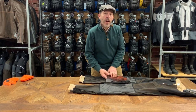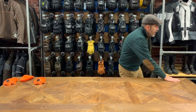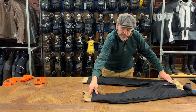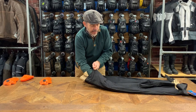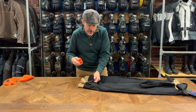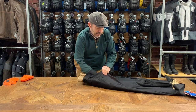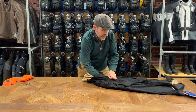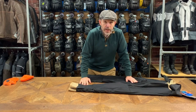I'm now going to show you the other style of chino. This has a traditional sleeve up here. It's a bit like the Rokker Tech jeans and the Revolutions. You fold the armor up and you put it into a pocket here. There's Velcro on the inside, a traditional strip of Velcro, and you put it in place. It kind of works. There can be an issue.